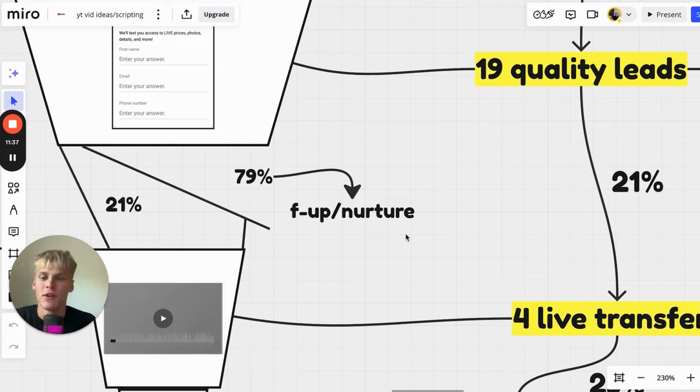Most people know this. You usually want to use some form of CRM for this. This is where you're going to send automated text messages and emails, and you really have to touch these leads a lot. You have to have really good follow-up systems in place. So let me go ahead and show you what we do for our agents.